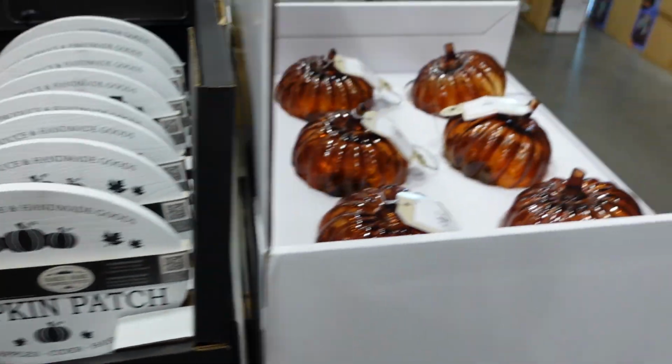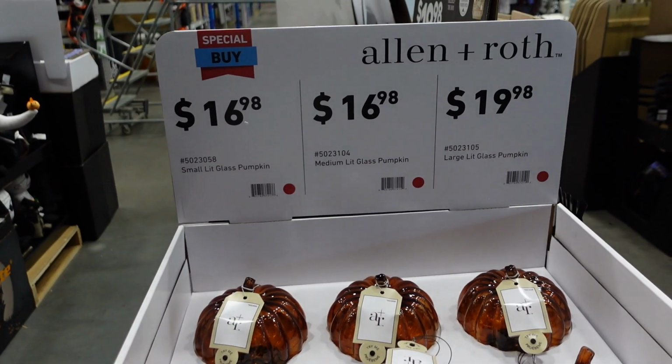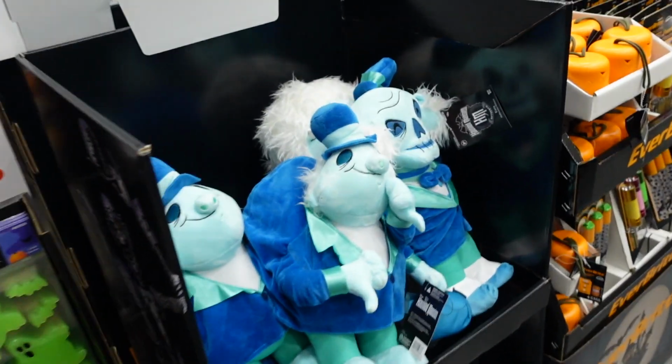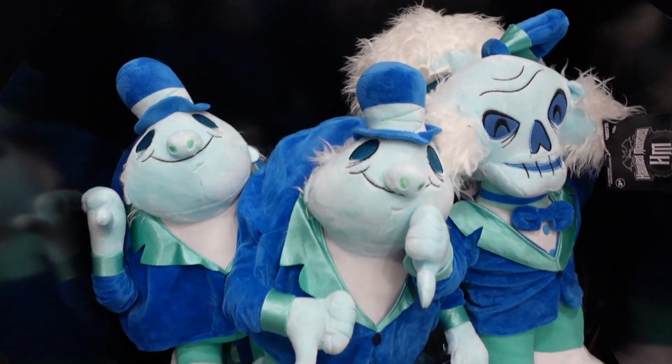Oh, I can't wait for like fall to really start. They have these pumpkins here, the Allen and Roth, depending on the size. They go from $16.98 to $19.98. Oh my goodness, you guys, are these the hitchhiking ghosts? Oh my gosh, $30 though, that seems pricey.